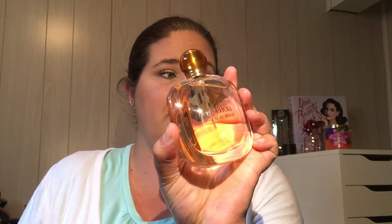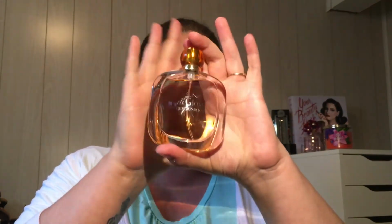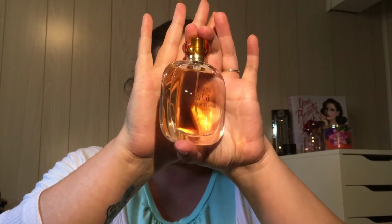I will never be able to say that right. Oh my god, look at this bottle. It's just, oh, she is just beautiful, and this light is not doing it any favors. This one really blends with my natural skin scent really, really well. It lingers a long time. I'm just gonna put some of this on now.